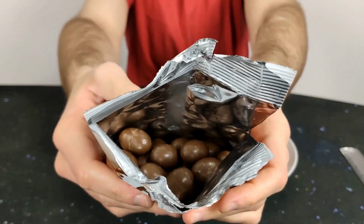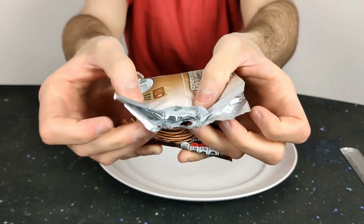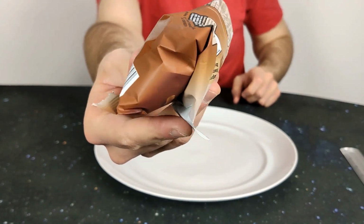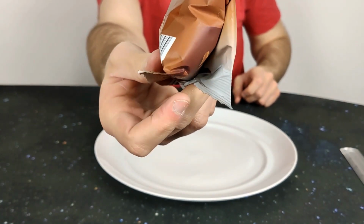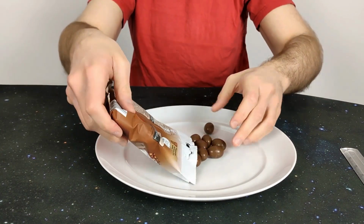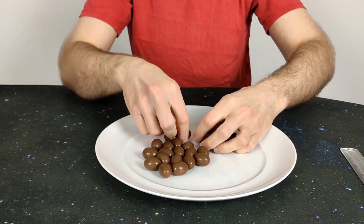So you can see, there's not many, they're all quite far down basically. So I fold it over, now the air's been let out, you can see just how little there is actually in the bag. So it's about half full. Okay, so I reckon there'll be 16 in here. Let's have a check.